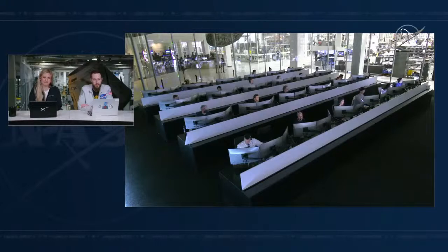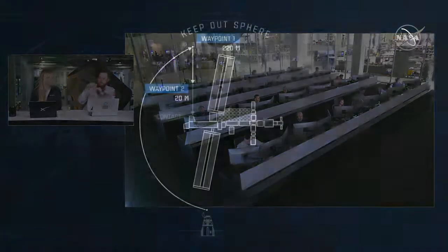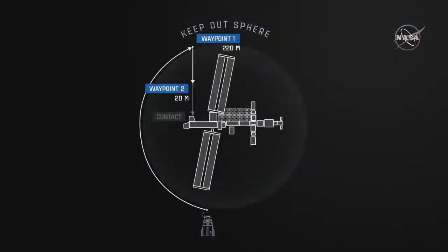All right, so we're just about 6.5 minutes away from our arrival at waypoint 2. At this point, Dragon's pointed straight at the docking port. Right now, that docking port is on the top part of the space station. Dragon's looking straight down at the space station. And if we are lucky enough to get a couple more views from Dragon, we'll be looking directly down at planet Earth behind the station as well.